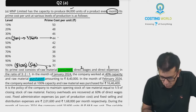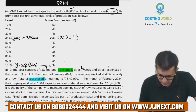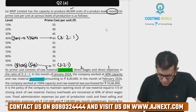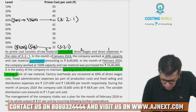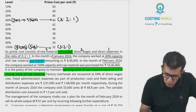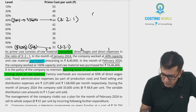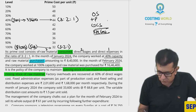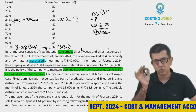All their costs are broken up into raw material consumed, direct labor, and direct expenses in the ratio of 3:2:1. Further, it's a policy of the company to maintain opening stock equal to 1/3 of closing stock of raw material. Everybody knows opening stock, add purchases, less closing stock gives raw materials consumed. So if closing stock is X, opening stock will be 1/3 of X.